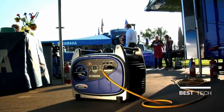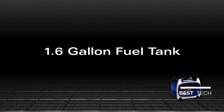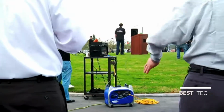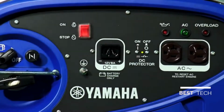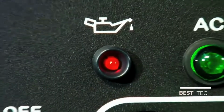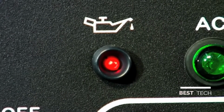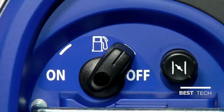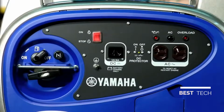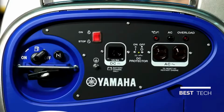With a runtime of over 8.5 hours at 25% capacity, helped along by a large 1.6-gallon fuel tank. A cast-iron cylinder liner delivers durability and great heat dissipation for long engine life. The oil watch warning system automatically shuts the system down if oil levels should go too low. The fuel petcock means you won't have to worry about stale gas clogging up the carburetor when it's being stored. The convenient control panel makes operating the EF2400 a breeze. Everything is right there. Easy to see, easy to operate.